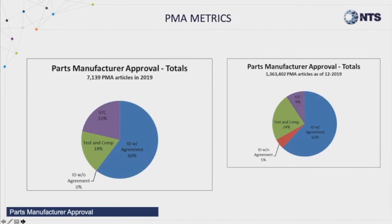This is just a graph to show the number of PMA parts that were introduced in 2019 and how they got there against the 3 or 4 ways to get a part into FAA approval. And you can see the green section there is the testing, again, the one that NTS plays into the approval process. And over time, whether it was last year, 2019, when the passenger revenue miles were up in a sustainable level, actually some of the highest levels we've seen, or if it's parts over history, the percentage of the way for PMA parts to introduce into the supply chain is relatively the same, testing at 18 to 20, 25% of the marketplace. So it's again a big sector.